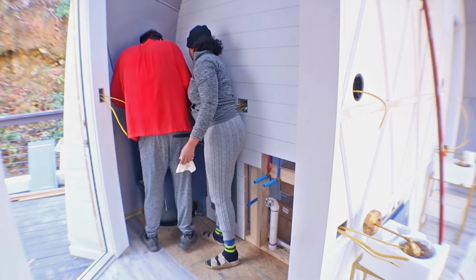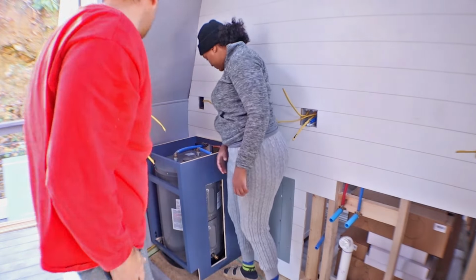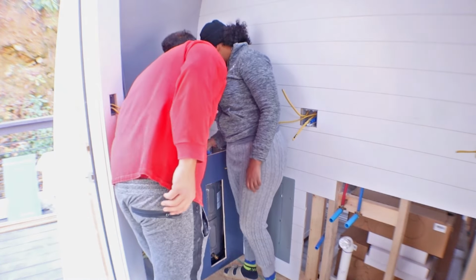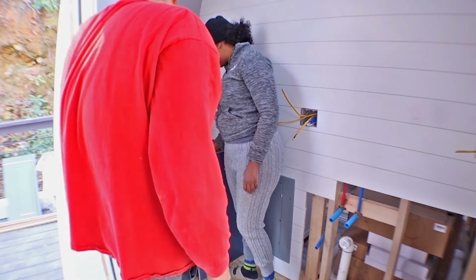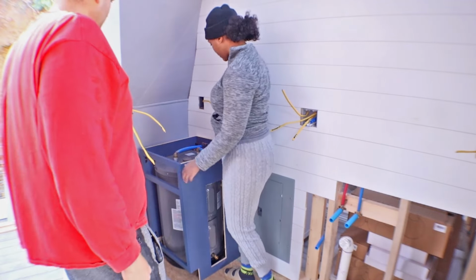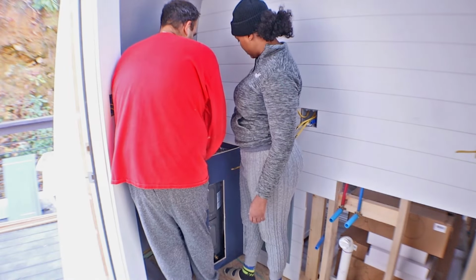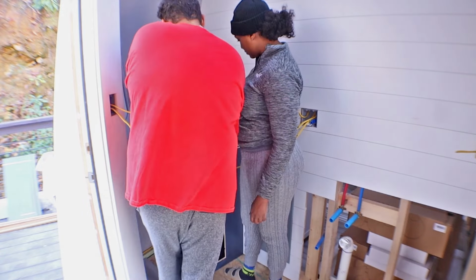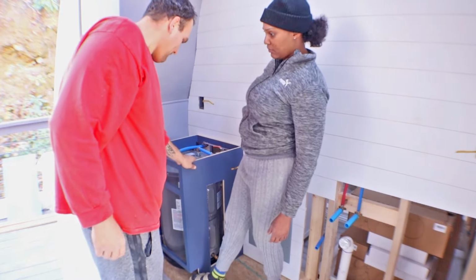So we have the first cabinet in, and it is the one that goes over our water heater, but I'm of course excited about it because I get to see that blue next to the liner, next to that white, and it looks so awesome. There was so much cutting to get this cabinet to work. I'm looking at it like, wow, the things we go through just to get our vision to come to life.